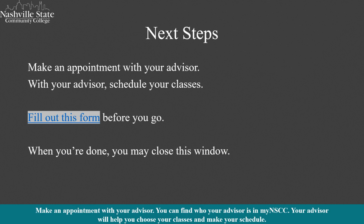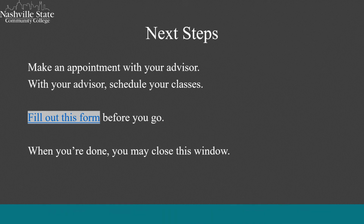What are your next steps? Make an appointment with your advisor. You can find who your advisor is in My NSCC. Your advisor will help you choose your classes and make your schedule.